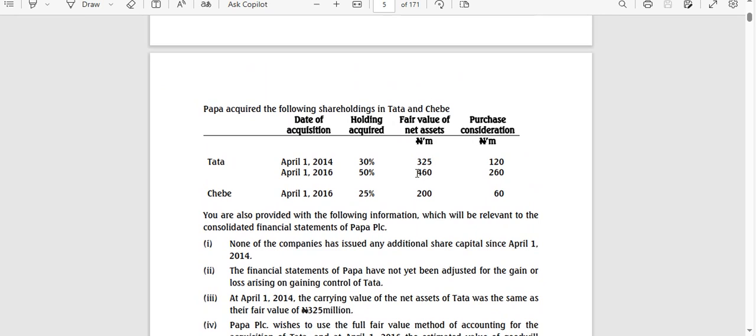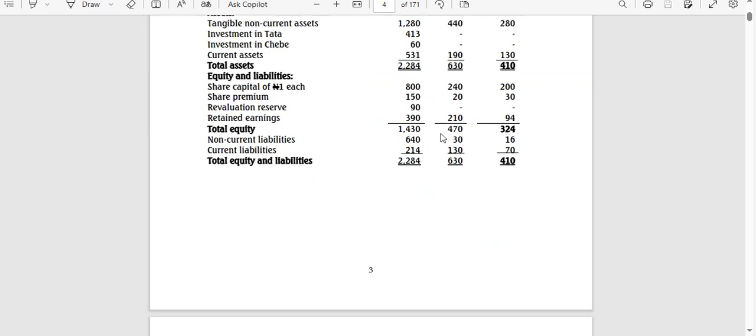Okay, now, as at April 1st, 2016, our fair value of net asset is 460, right? Yes, sir. As at 31st of March 2017, what is our net asset? 470. What is the fair value of the net asset of Tata as at the beginning of 2016? 460, April 1st, 2016. The accounting year end will be 31st of March 2017. At the beginning of the year, fair value of the net asset was 460. At the end of the year, we have it as 470. Is that not what we have? Yes, that's it. We have it at 470 at the end of the year, right?